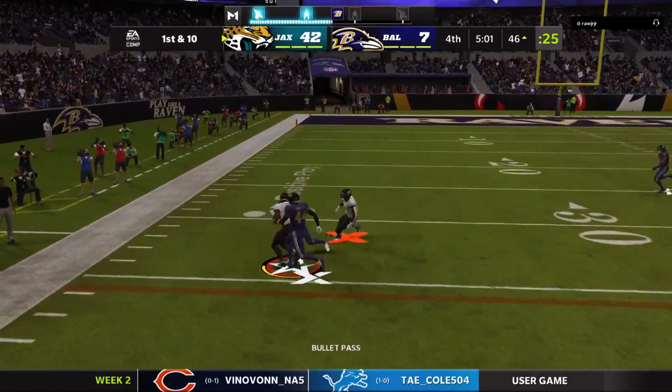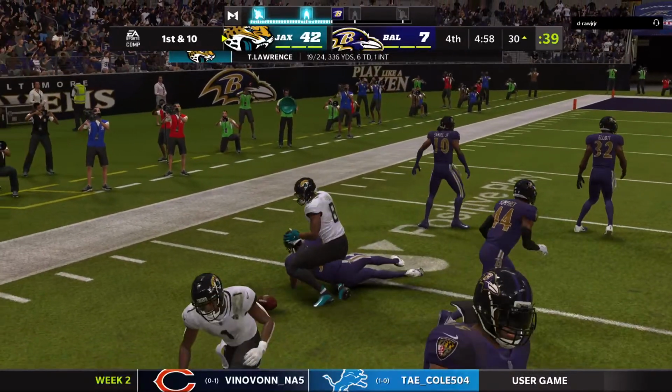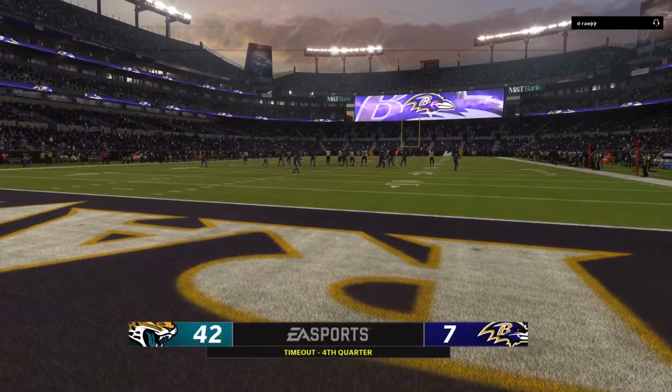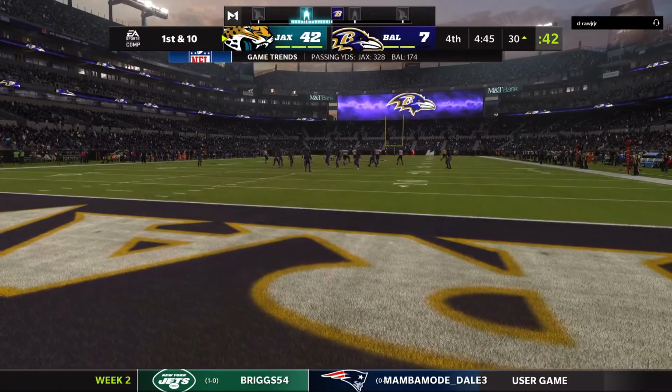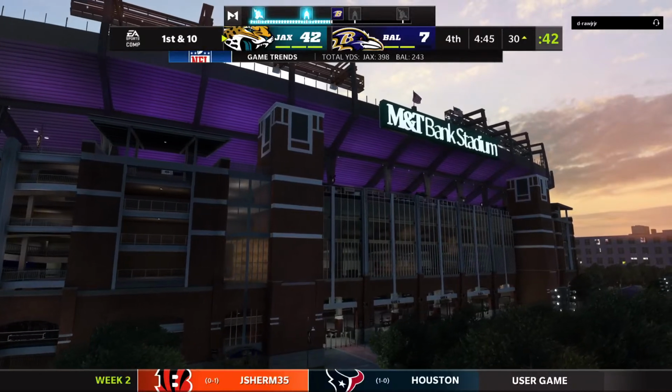A throw left side to start the drive is complete. And brought down, but able to get it to their 30-yard line. So 1st and 10 now from the 30. Now the Ravens going to use one of their timeouts. It's just their first. They'll be down to 2 remaining as we step aside here in the 4th quarter.